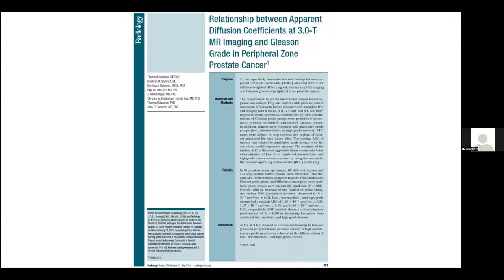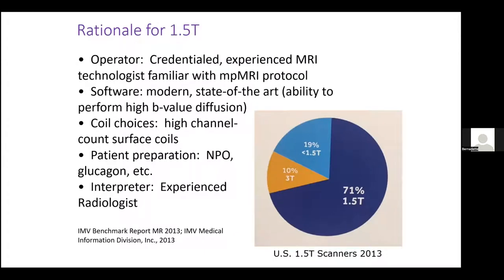So I'm going to talk a little bit about MR imaging and Gleason grading. That paper happened to be done at 3T. We have 1.5T. Lots of places have 3T, but not very many. Only around 10% have 3T. Like 70% have 1.5T, and all the rest are less than 1.5T or something different. The things that matter way, way more than field strength are the skill of the person pushing the buttons, a credentialed, experienced MR tech that understands MR protocols and the benefits and drawbacks of what they program in. The software has to be up to date, able to do high B-value diffusion sequences. The coil that's used, the antenna that's used to acquire the images, should be a high channel count surface coil.